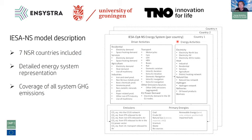We have high voltage, medium voltage, we have high temperature heat, low temperature heat. And of course, all these activities have related CO2 emissions. We also consider them either ETS, non-ETS, and CCUS network. Also international emissions, so we can consider all the greenhouse gas emissions of the system. And we have all the primary energy commodities, like coal, natural gas, uranium waste, etc.